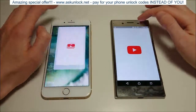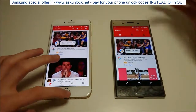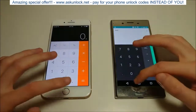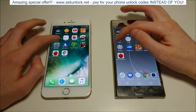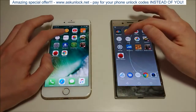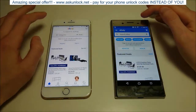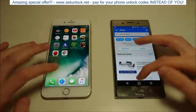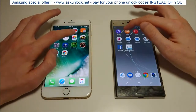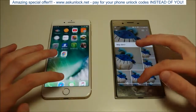YouTube. Wow, so again Sony here. Calculator. And these should be pretty close, calculator and clock. Alright, eBay next. Wow, so yet again, another one here for Sony. Alright, let's do photos versus album. Alright, so this one going to iPhone.